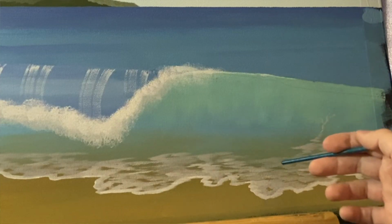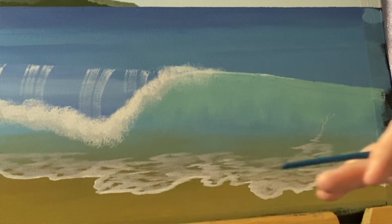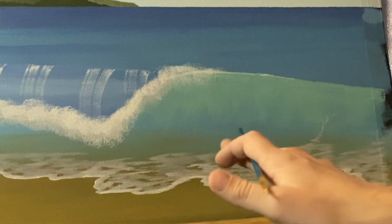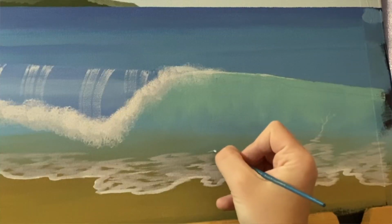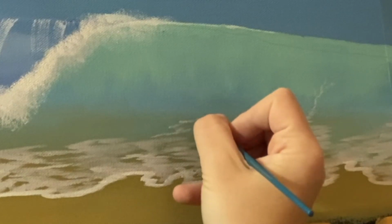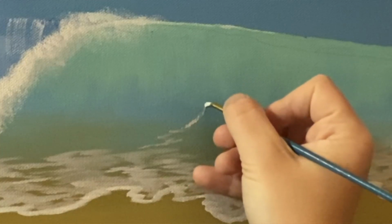So you're just going to bring the seafoam basically that's on the flat, even ground part of the surf there. You're going to be bringing that back and bringing it up the wall of the wave just a little bit. You're not going to bring this all the way to the top of the wave, but about halfway. We're just going to go ahead, and again, you can make this really in any direction that you'd like. And you're just going to start bringing it up the wave.